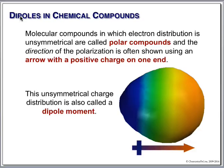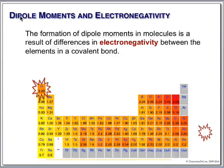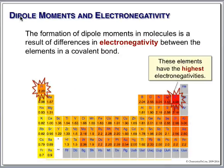Now, the reason for all this is simply a phenomenon called electronegativity. Should have covered this in general chemistry. Basically, electronegativity is an arbitrary numeric scale going from 0 to 4, and it ranks atoms in their ability to attract electrons towards themselves in a covalent bond.